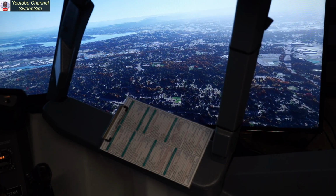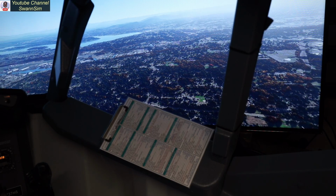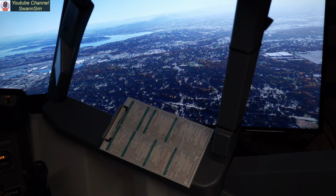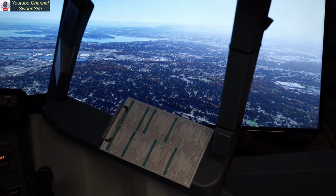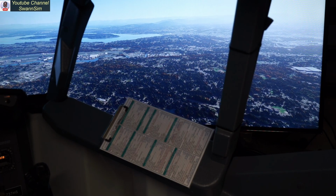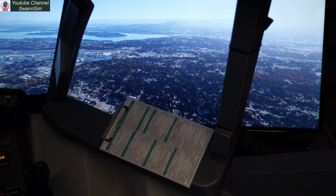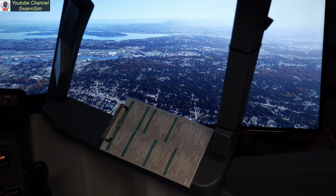Looking at the edges of the waterways, they don't look that bad. They're not really just cut off. So that looks a little nicer as well. Let's not get too high here. There's Boeing Field. I basically set up the bare minimum in this Cessna as far as my flight controls set up. I didn't even set up trim.